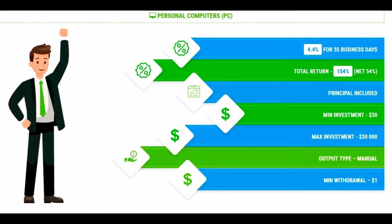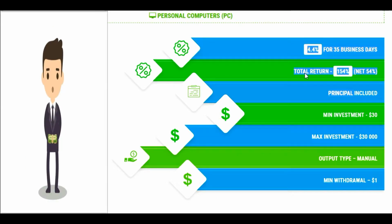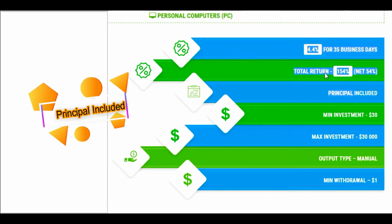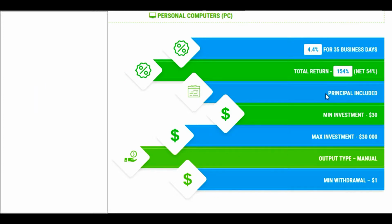2. Also, an investor can make their investments in their personal computer gaming platform with the following packages. Get 4.4% profit daily for 35 business days, after which you may choose to withdraw or reinvest. Your total amount, withdrawable after the 35 business days, is your principal plus your profit. That would be 154%. You get your principal back.